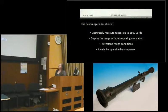So there was a list of requirements that the new design needed to meet. It should accurately measure ranges up to 2,500 yards with a margin of error of no more than 100 yards. So it had to be very accurate. It should display the range without further calculation. It had to withstand poor weather and rough conditions so that a soldier could carry it along with his rifle without it getting damaged. And ideally, it would be operable by just one person, but definitely no more than two.